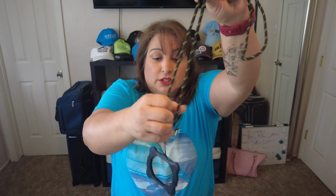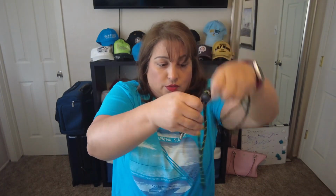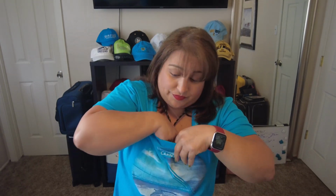It also came with this strap and then this one, which, let's make it a little bigger from my head. Okay, so then you just put this inside your shirt and then all you have to do is push it like that. So this gives you a point of view type of camera.